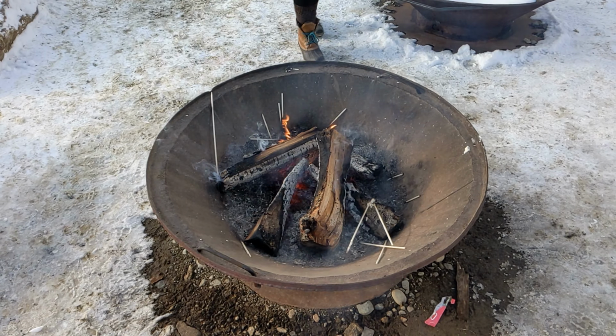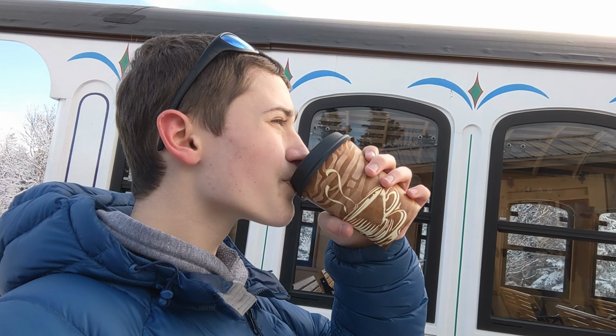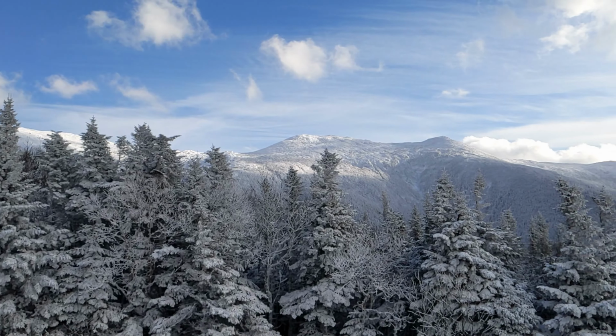At the station, they had a fire pit with s'mores, hot chocolate, which as you can tell, I enjoyed very much, but the absolute best part were these views.